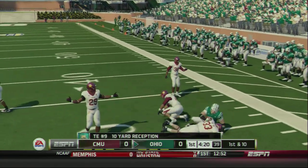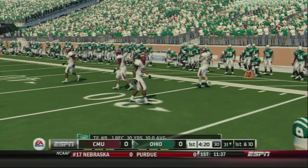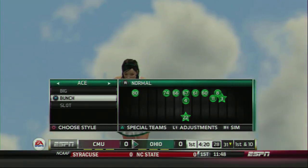At about the 31. Everybody was fooled on that one. And that was a good job here by the quarterback. That could have play fake as a real weapon against an aggressive defense like this.